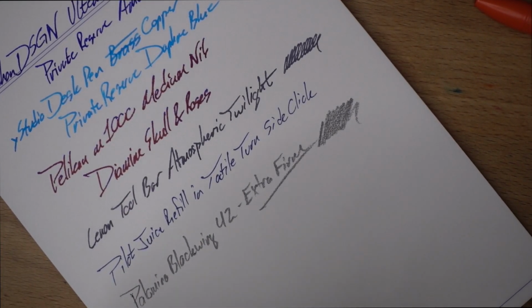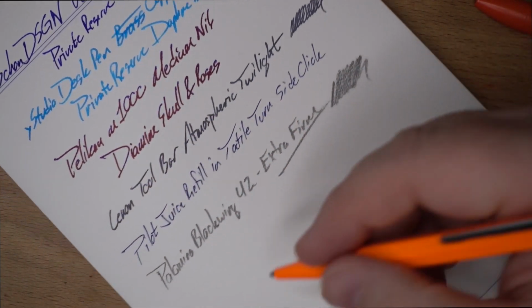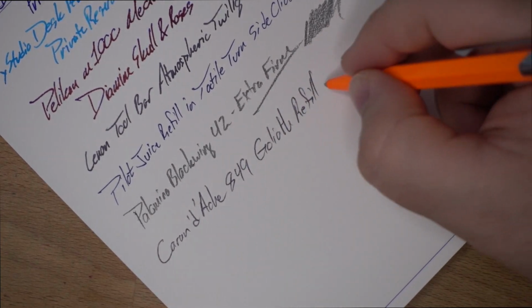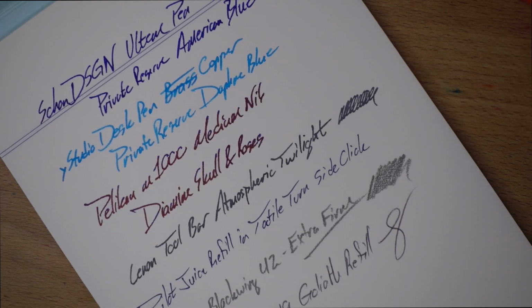Okay, lastly, this is a Caran d'Ache 849 with the Goliath refill. Did I put it in the wrong place? I did. It goes here. Yeah, feels great with ballpoints. No problem at all. So, yeah, this has felt really nice.